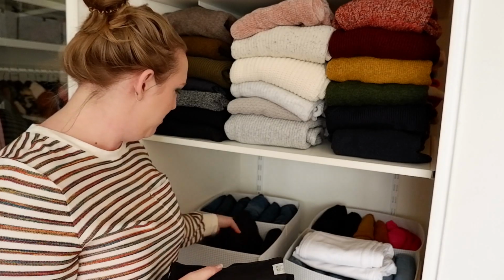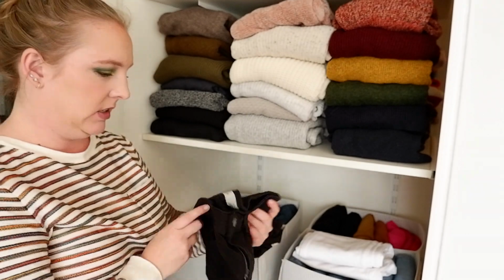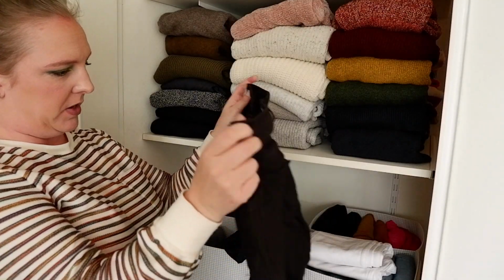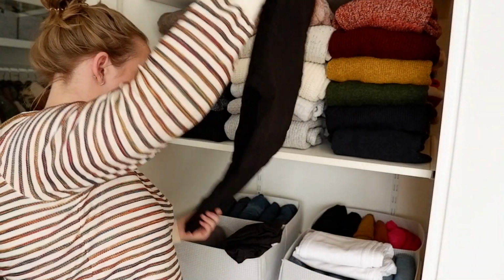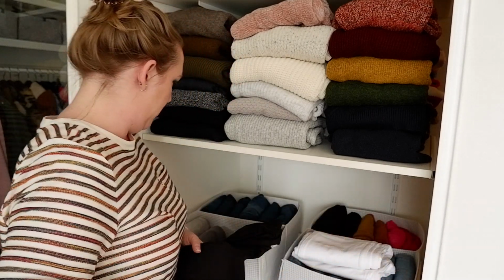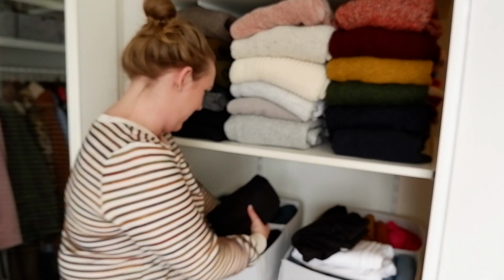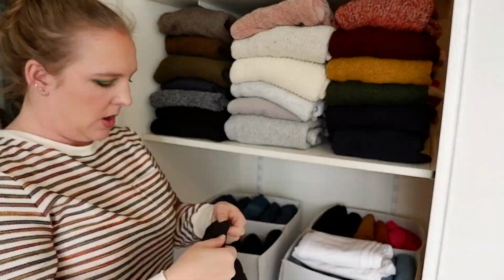And then I have, do I really have two pairs of Jamie jeans? Black. Let me see, these are petite, so these fit me better, and these are newer. So these I need to keep. Do I still have my first pair of black Jamie jeans? Yeah, they're not as black anymore either. So maybe I can get rid of these, because these are super old.